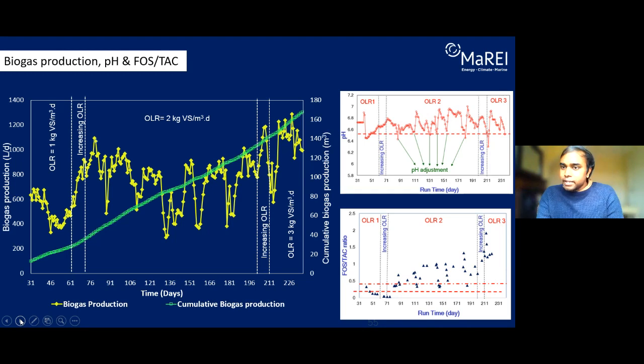So you can see here that at higher organic loading rates, there was a decrease in pH and an increase in FOS/TAC ratio, which suggests that food waste anaerobic digestion poses process inhibition at higher organic loading rate due to acidification. Next slide, please.